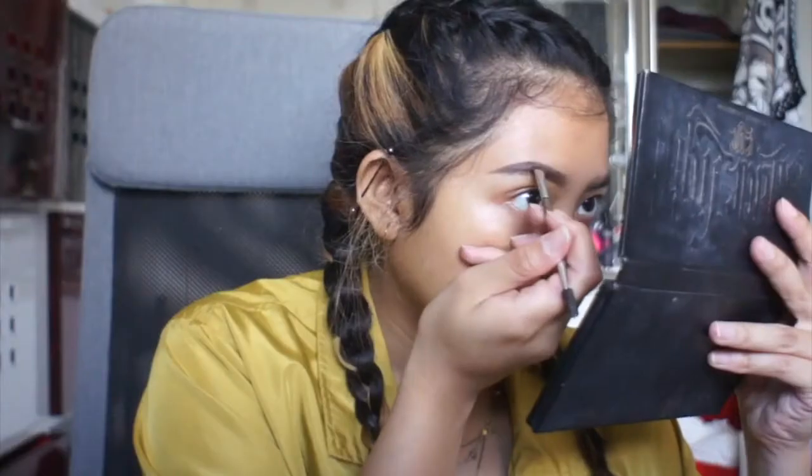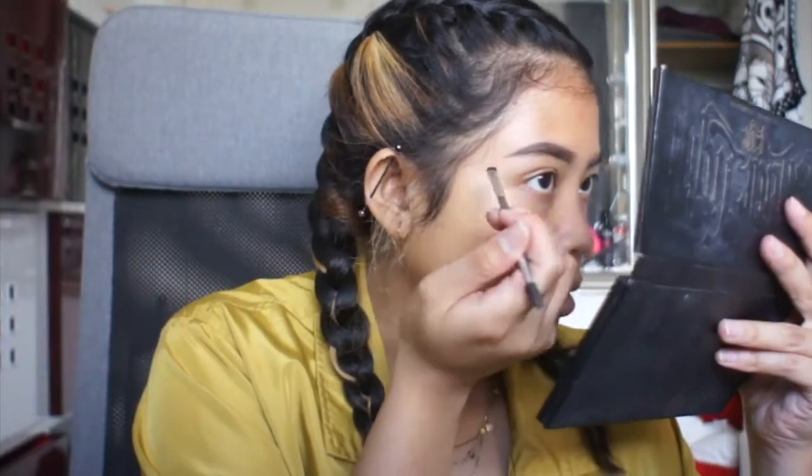I feel like it's always so awkward trying to film here, because I don't understand why walls in student apartments are always paper thin. Why don't you just build normal walls, you know?